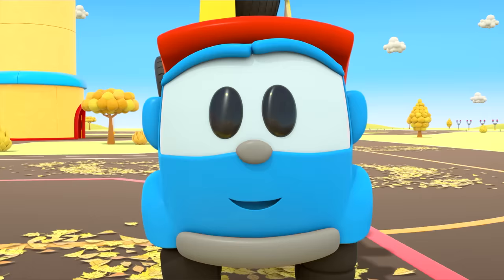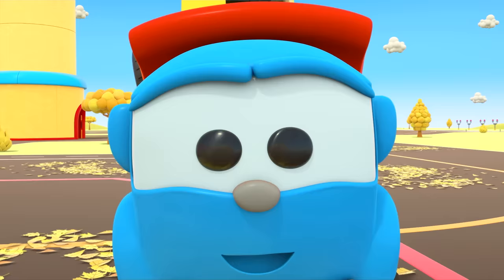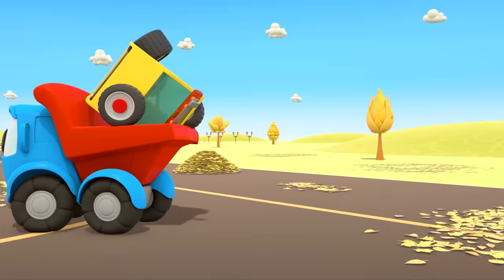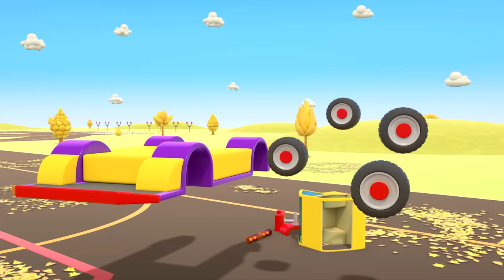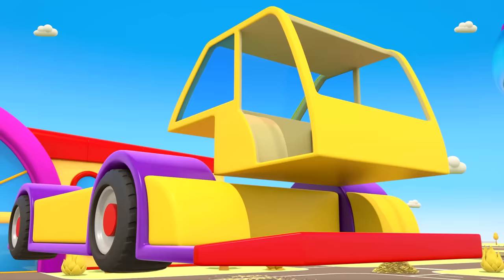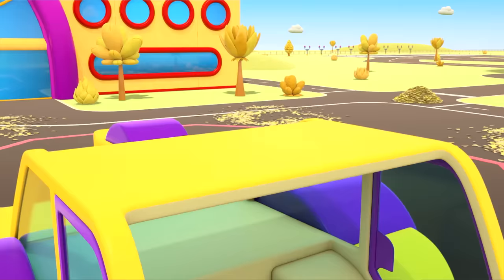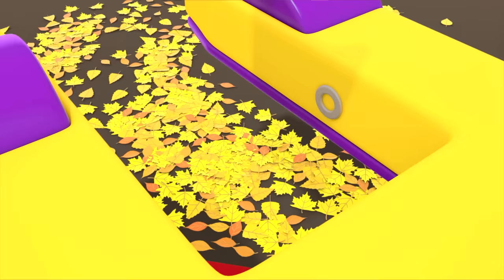No. To move an airplane, you need a pushback tractor. That's right, Leo. Quickly, unload all the parts. We'll build one. That's the chassis. Wheels. Cabin. Doors. Flashing lights. Driver's seat. Steering wheel. Headlights. And the grab for the airplane's wheel.